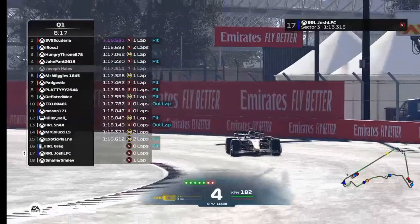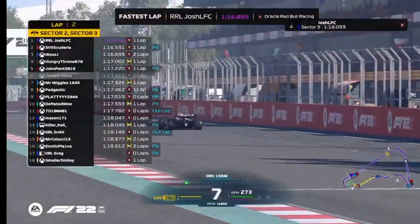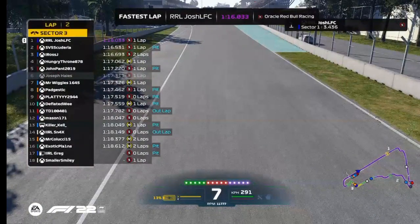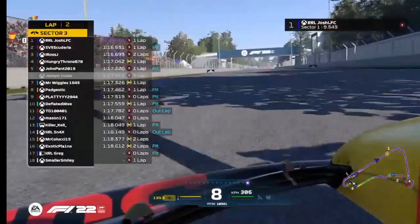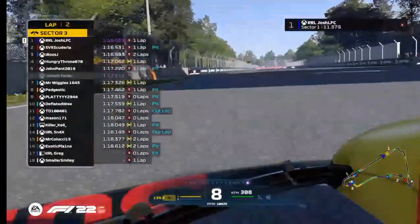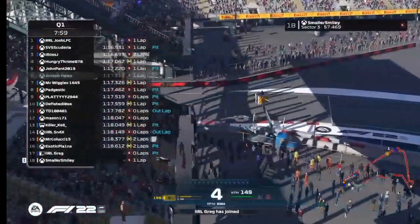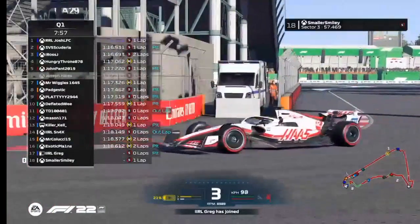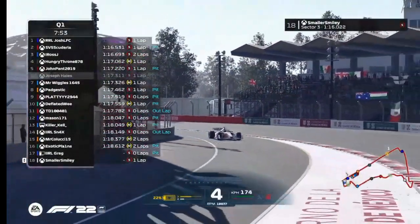Yeah, Joseph, that's pretty awesome, mate. And Josh going fastest, so he's really up with the pace in a 1:16.0. With deflated wheel currently in 10th place, but it's of course all about the race and where you end up in the race.